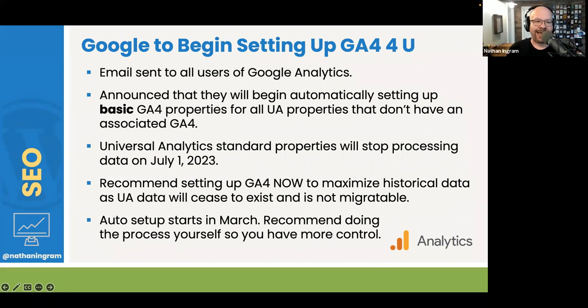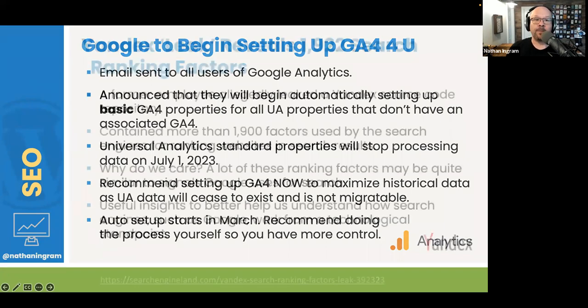Now, as I talked more to David about this past week, it's important, who knows how they're going to set these properties up, and it may not be the way you want it. So if it was me, I wouldn't personally allow Google to set it up for me automatically. I would just go ahead and start, every week doing a few properties, getting GA4 added to them to start tracking the analytics. That's what I would recommend doing.